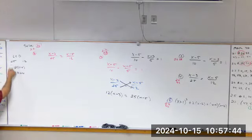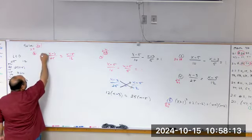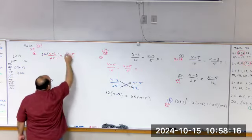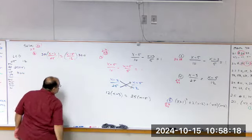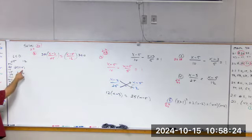Okay, you can list all the multiples of 25. 50, 12 doesn't go into that. 75, 12 doesn't go into that. 100, 125, 150, 175, still 12 doesn't go. 200, 225, 250, 275, 300. 12 will go into that. Okay. So least common denominator, 300, which is 25 times 12.